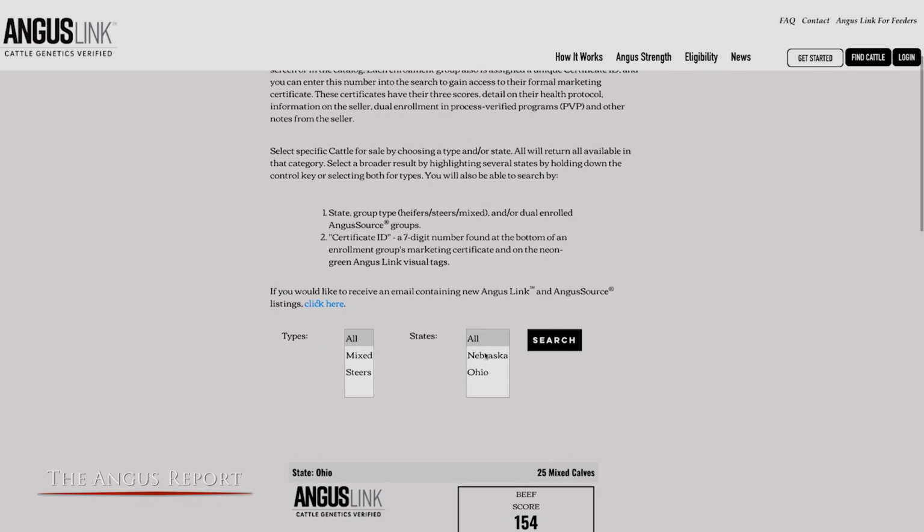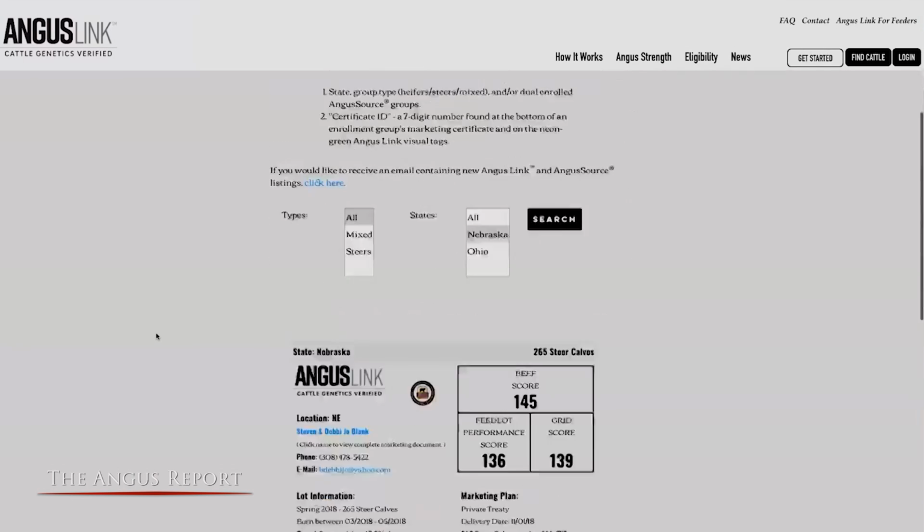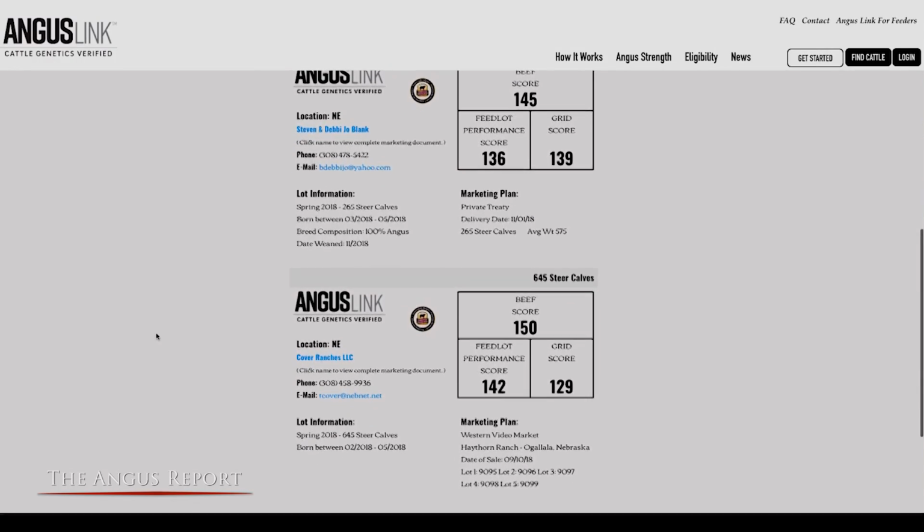That's our economic index on seedstock cattle, but that is directly comparable to the beef score that's put out on those feeder calves. So if he wants to improve the beef score on his feeder calves, he needs to buy bulls with a higher dollar B. If he wants to improve his feeder performance score or his grid score, likewise, selecting bulls with a higher dollar feedlot, dollar F, or dollar G in terms of dollar grid.